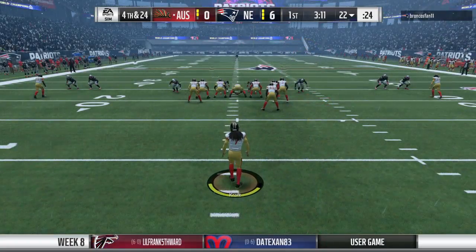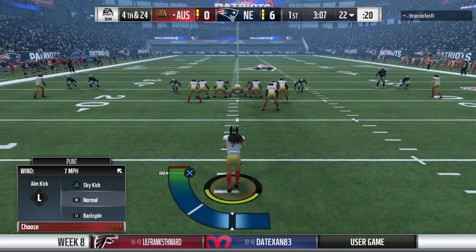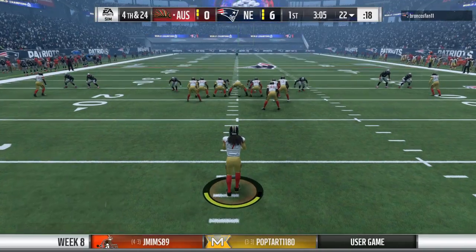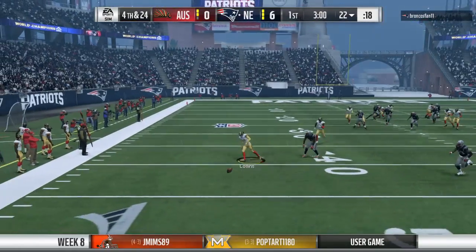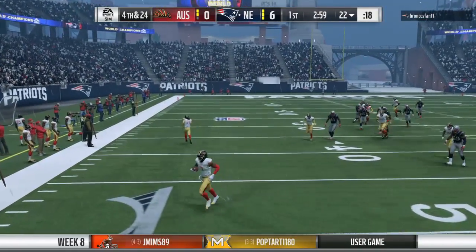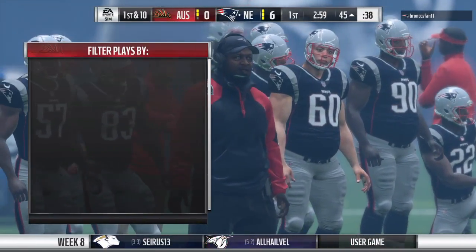And they bring their punter out there now as he's on to punt for the first time this afternoon. Yeah, last week in the loss, 5 punts as he gets this one away. And it's going to be a short field to work with after this one. It's touchdown at the 45-yard line.